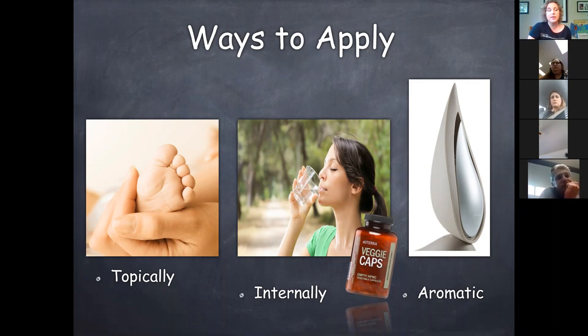Another way to do internal is to put a drop under your tongue. I do this a lot with different oils. I do it with frankincense primarily. I put a drop under my tongue. It's really good for mood support, and it also helps me when I have migraines. Frankincense we'll talk about later in the PowerPoint here about how great it is, but that's one way. It's called sublingual. You're putting it in and it's absorbing through your mucous membranes in your mouth, which are really, really vascular. So the oils are getting into your bloodstream really quickly that way.